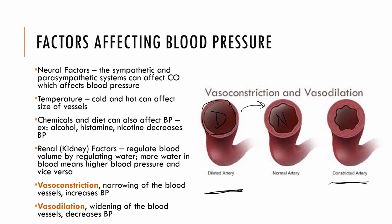We also have certain factors that our kidneys create, and those are going to regulate our blood volume. Remember, our kidneys are there to filter out toxins from our blood and from the liquid inside our bodies. So more water in your blood means a higher blood pressure. Less water in your blood means a lower blood pressure.